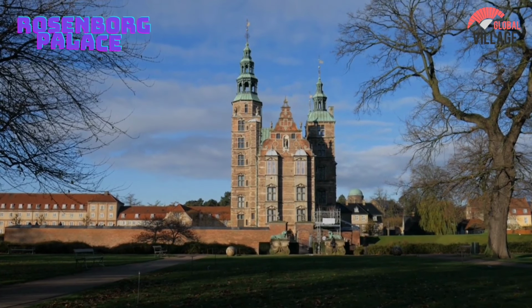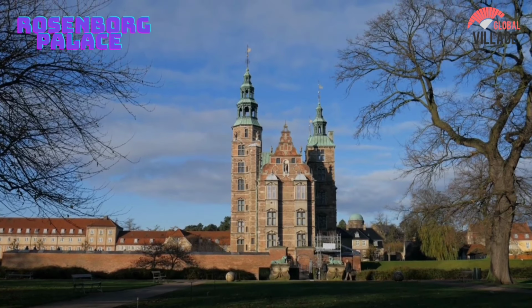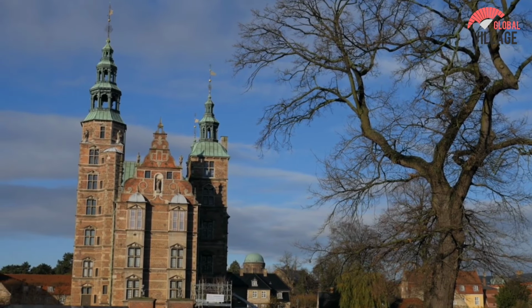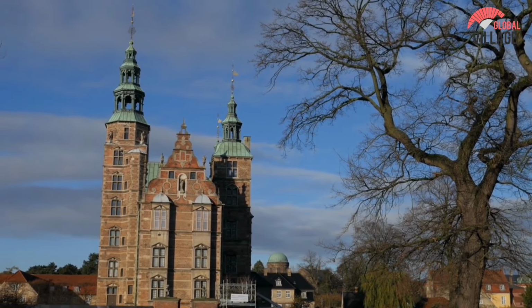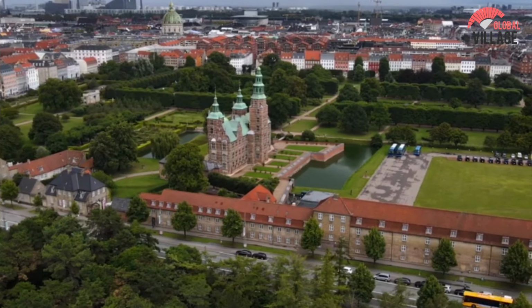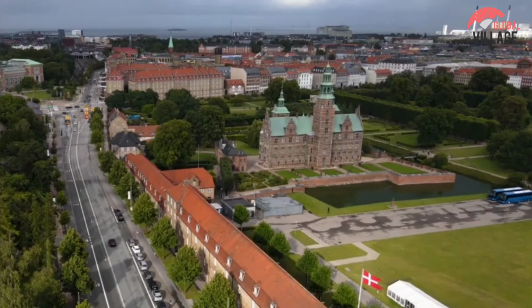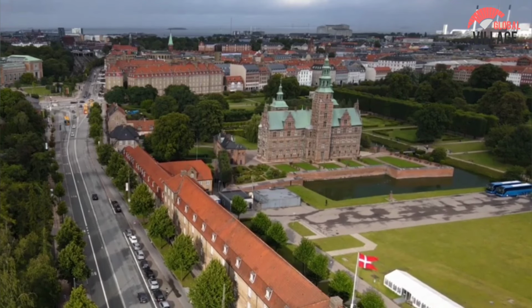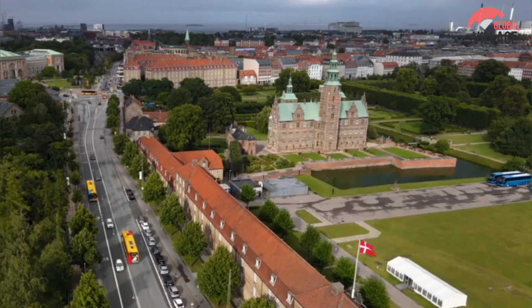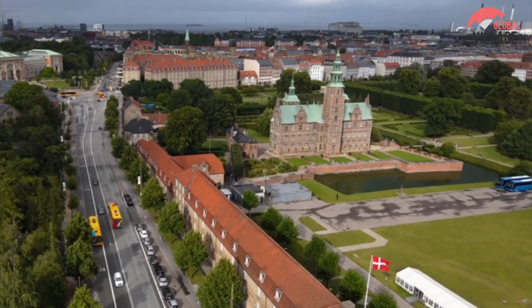3. Rosenborg Castle. Stop by Rosenborg Castle, one of Copenhagen's most famous attractions, for a taste of luxury. The castle, which was originally built as Christian IV's summer residence in the 1600s, is now a stunning example of Dutch Renaissance architecture. While the building's stone exterior is impressive in and of itself, it is what lies within that is truly memorable. There are a few places in the castle that you should not miss while touring it.